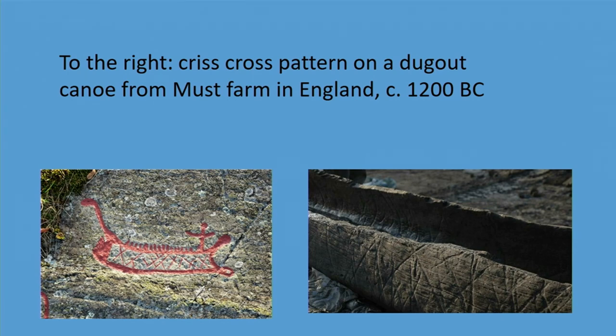Sometimes you are struck by details in the rock art which make you understand that what they represented on the rocks is quite accurate depictions of objects that they were using at the time. And these two finds, they are very distant in space, but they are from roughly the same time. So from the left, you have a representation of a ship or a canoe from Norrköping with this crisscross pattern. And to the right, you have a dugout canoe from Must Farm in England, where they had very, very good preservation conditions. And there in England, they made these crisscross patterns on their canoes as well.